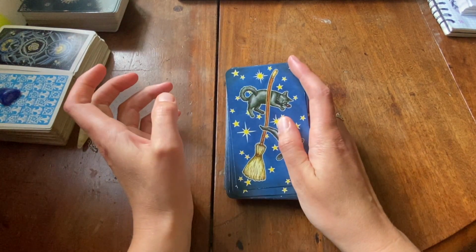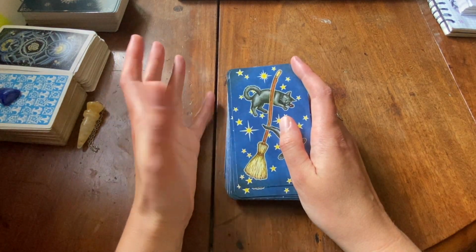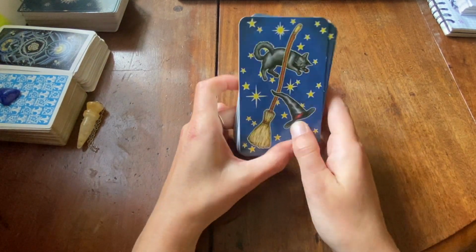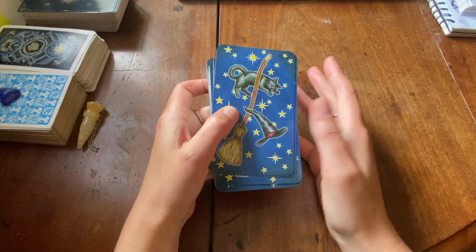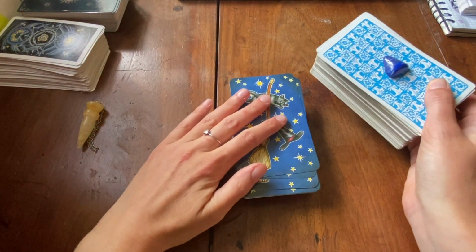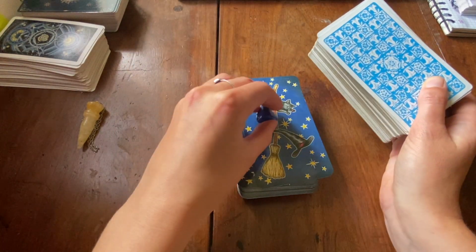But I did just want to do a little video, just a little one, on some interesting ways that I use the tarot in my practice, particularly when I'm working with clients. So the first thing is, this is my working deck, but I'm going to do the examples with this deck just for the fun of it.